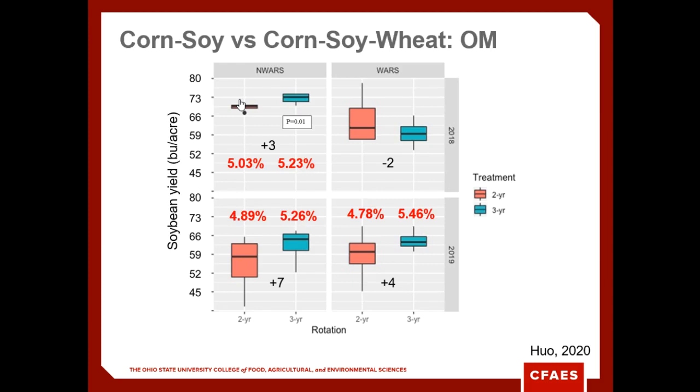This is looking at soil organic matter. The student pulled soil samples from all of these plots, and in 3 out of 4 of these site years, soil organic matter was greater in that 3-year rotation. These were maintained no-till, and we didn't remove the straw, so both of those play a role.